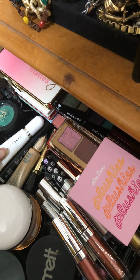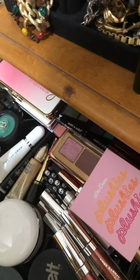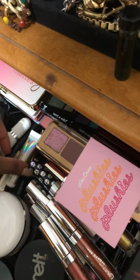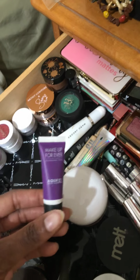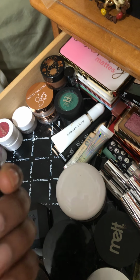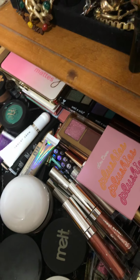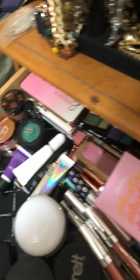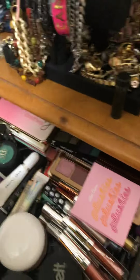I have a MAC Soft Ochre paint pot, but it's not in here because it's in the bathroom. And then I have the NYX glitter primer. I really like that too, to put on glitter. Then I have this Make Up For Ever Aqua Lid in M90. This purple is really nice. I like to use this base when I want to have a really deep, gorgeous purple situation going on the eyes.